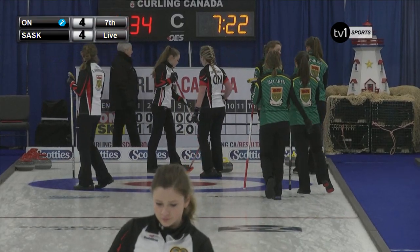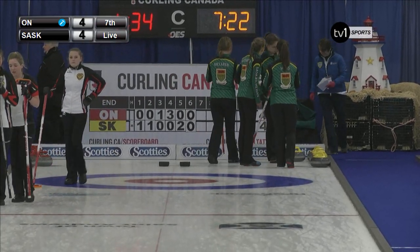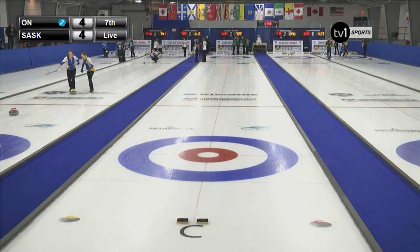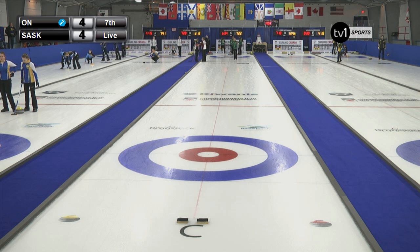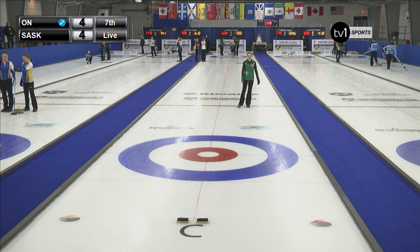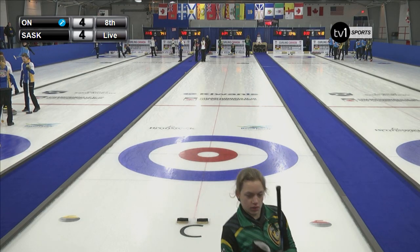Well, that was unfortunate. I think we got a miss there. Couldn't tell with all the players around. Yes, unfortunately, that hit and roll out to blank was a little bit wide and gives up a steal. But again, I think they're pretty well coached to realize, okay, we gave up one, but we still have hammer. We can still set up for our two.